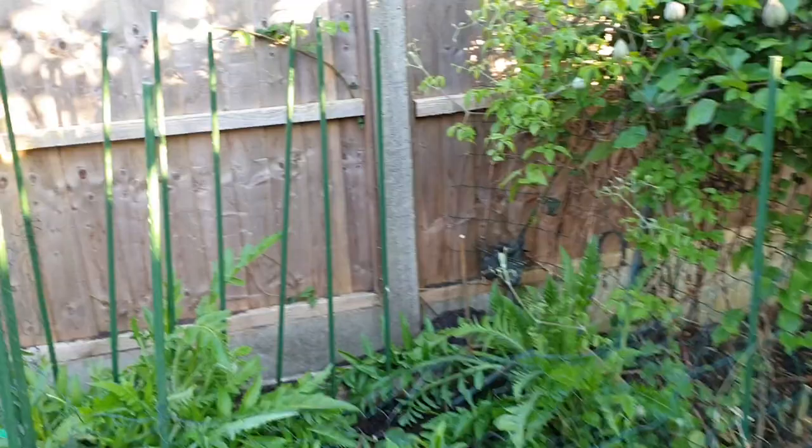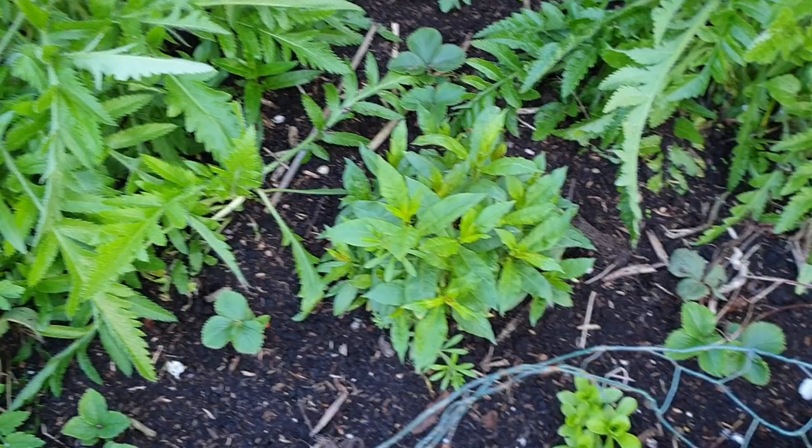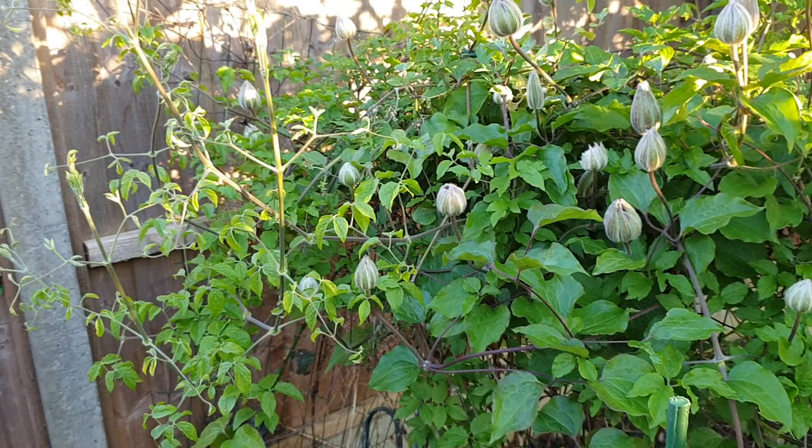And then we've got the oriental poppies. And then we've got the phlox down there in the middle now. But just look how that's grown. Beautiful. And look, we've got flowers coming on the clematis. You might be able to just see they're a reddish burgundy colour.